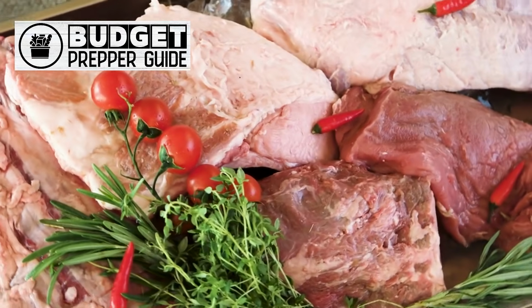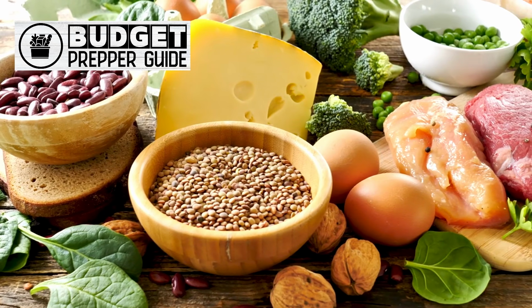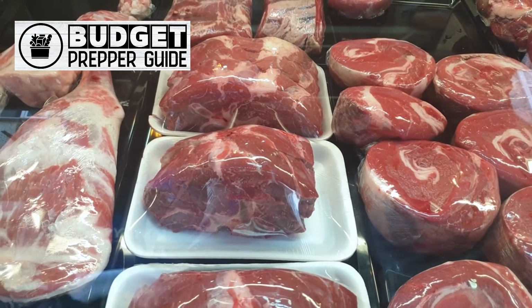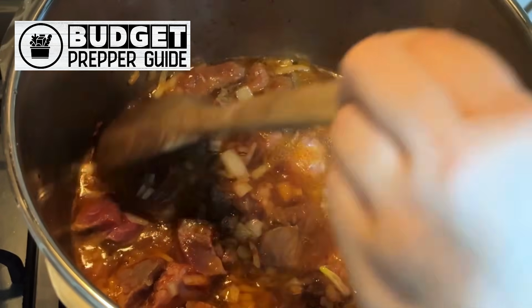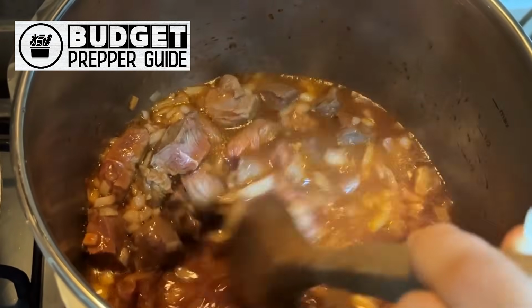7. Canned meat: tuna, chicken, Spam. When you're stocking up on food for uncertain times, protein is a must. And when fresh meat isn't an option, canned meat steps in to save the day. It's ready to eat, easy to store, and packed with the nutrients your body needs when life gets tough.